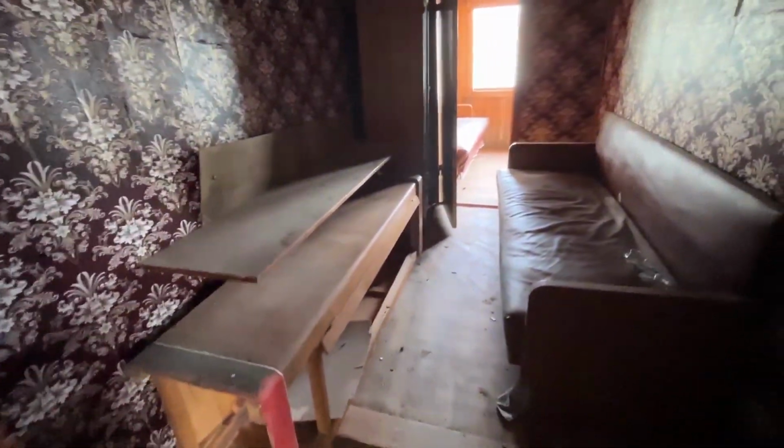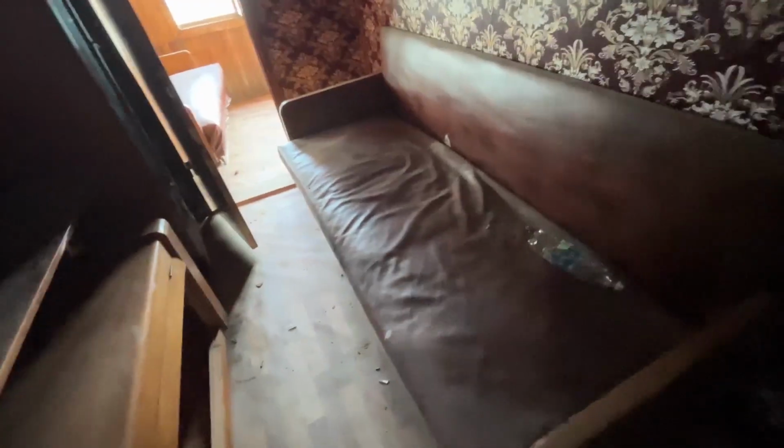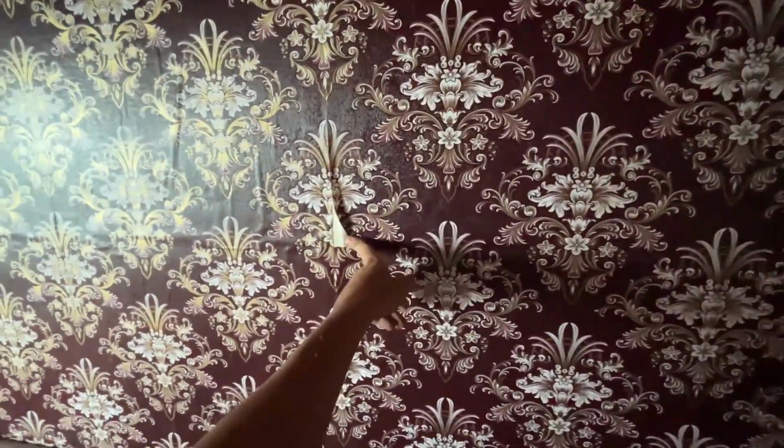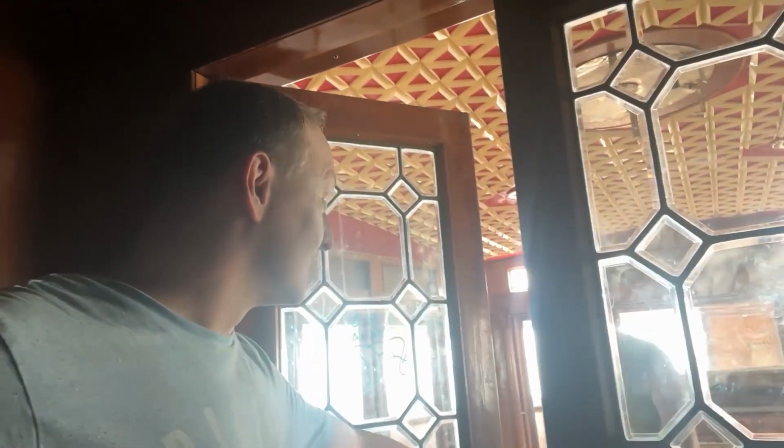And what's in here? A couch. A VIP cabin. Soft. Look at the wallpaper. It looks modern, just stylized to look according to that time. That means that they really did try to maintain it, and the ship was in use as long as it could.